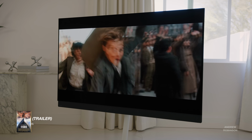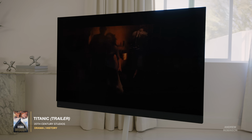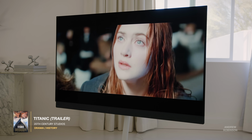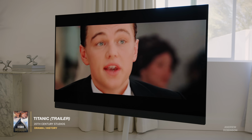If you want the most accurate and enjoyable picture on the Panasonic Z95B right out of the box, just put the TV into its filmmaker mode and do it immediately. This is where the TV really comes alive. Without any calibration, filmmaker mode nailed accuracy with delta Es of 2 for both grayscale and color, and brightness is very respectable at around 700 nits. That's bright, accurate, and just ready to go right out of the box.